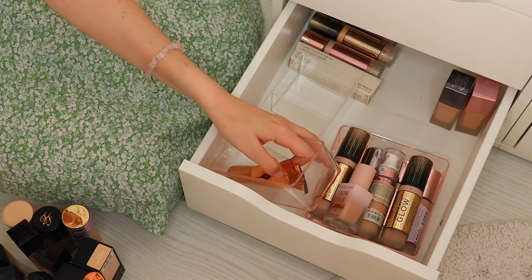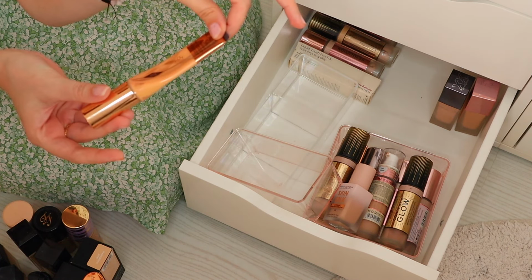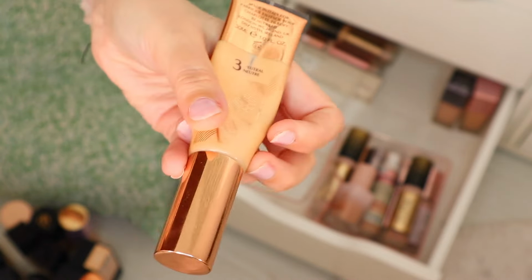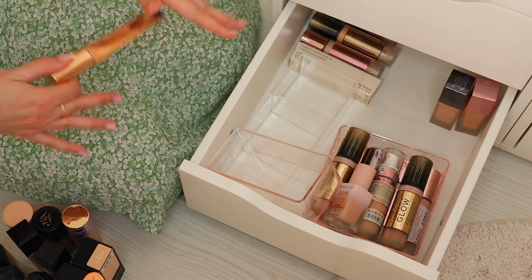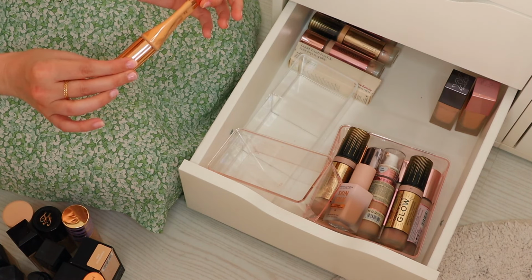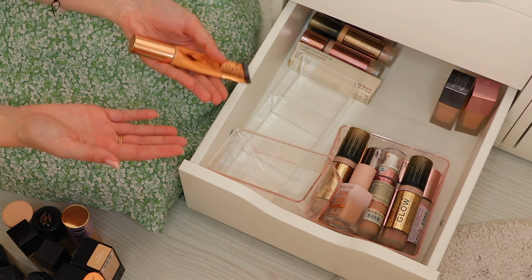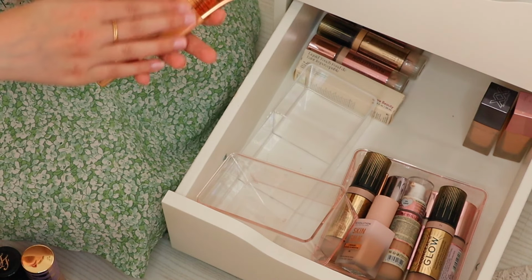Oh my goodness. And this one is another one of these foundations which I actually really used up, as you can see. So this is the Charlotte Tilbury Beautiful Skin Foundation. I absolutely loved this foundation, how this foundation tested out. It was absolutely amazing. And I feel like this kind of started the whole trend of the skin tints for me. This is definitely a holy grail of mine for skin tints. I'm gonna keep this because obviously I want to finish it. I might actually repurchase this because I know that I really like this. Even though I've been trying new skin tints, which I actually like as well, this is something that I always like going back to. It's like the grandma of skin tints now.